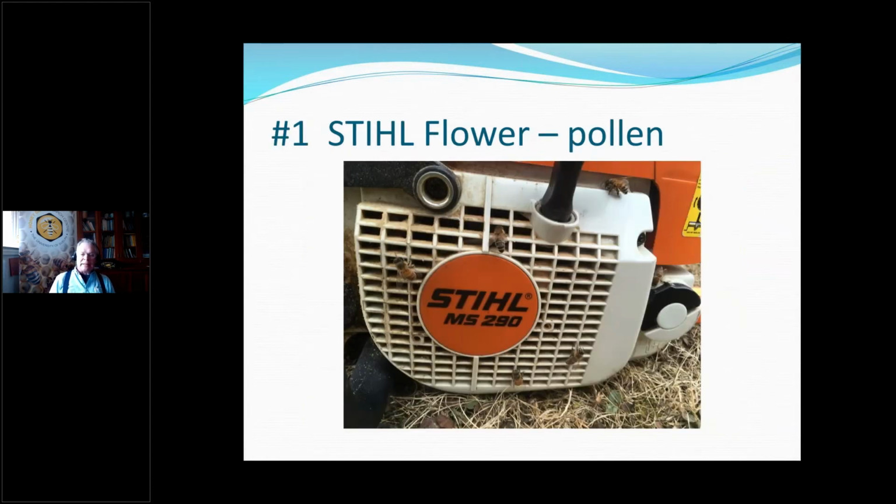So here's number one. Have you all seen this flower out in your bee yard? I was out cutting just recently, and when I set my chainsaw down, there were all the bees collecting sawdust off the side of my chainsaw. So I have had bees collecting debris off burnt tires as well in bee yards. It's surprising what they'll go to when they're really desperate for pollen early in the spring.